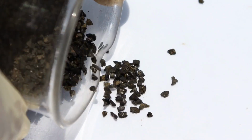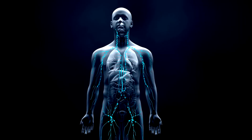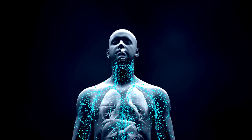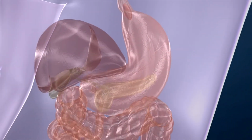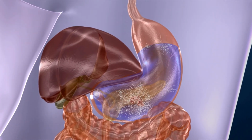Activated charcoal is a highly porous form of carbon processed to have a large surface area for adsorption. It is commonly used in medical and environmental applications to trap toxins and chemicals, preventing their absorption into the body. It's not the same as the charcoal you use in your barbecue. It undergoes a special treatment that increases its adsorption capacity. Activated charcoal works by adsorbing a variety of drugs and chemicals, binding them to its surface and preventing their absorption in the gastrointestinal (GI) tract.